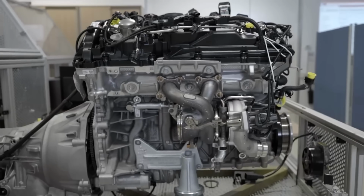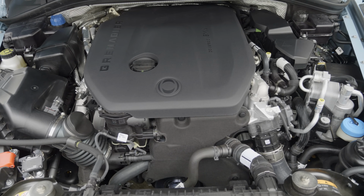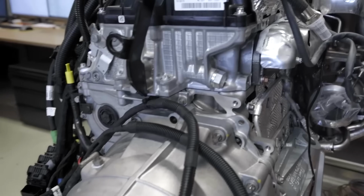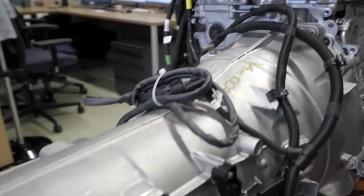They are assemblers of bits that they get from tier 1 suppliers. And so we went to the best of the best. That's why we went to BMW for an iconic 6-cylinder engine that's millions of units in operation. It's already been on the market for a number of years, and we knew that we could tailor it and adapt it for our application.